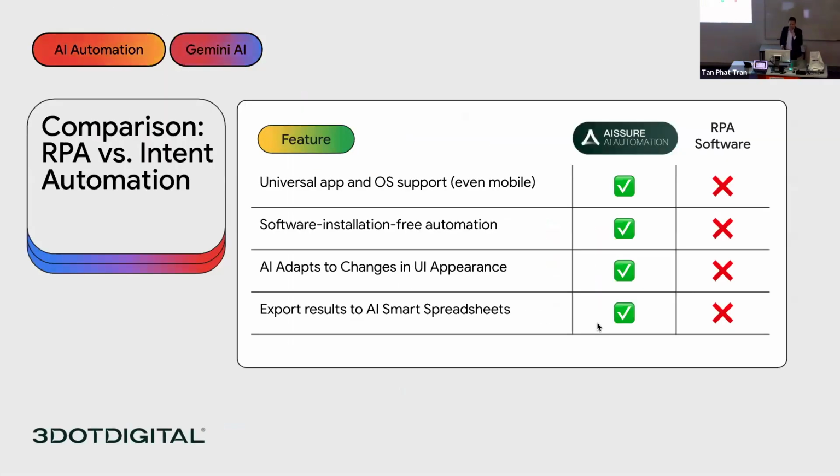You're going good? Yeah. So let's look at the benefits of using intent automation versus RPA. We don't want to turn this into a sales pitch for our product. We're developing a platform. This is more of an educational presentation about how it all works and the pros and the cons. But there's actually a reason we developed this, and it was for our own project.